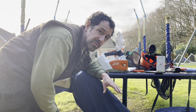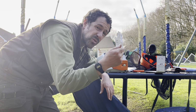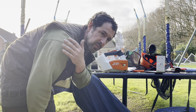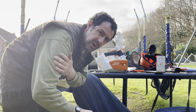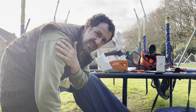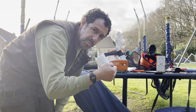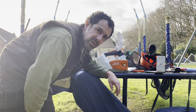When you're doing heavy cutting back on shrubs, you get the odd branch, you think, oh, sore. And the other week, a couple of weeks before Christmas, I did my arm in and it's still giving me trouble now. I think I've done something to the tendon. So I was thinking, because it's the repetitive actions like sawing and stuff like that, I thought it'd be really handy.